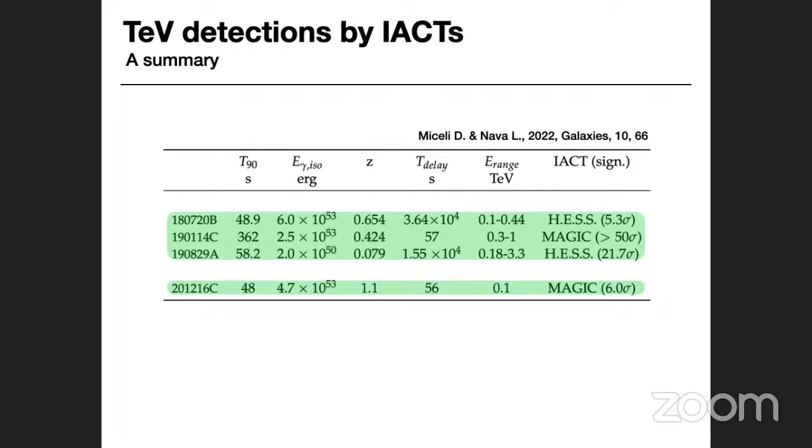But in one case, there was also a sub-energetic gamma ray burst, 10 to the 50 Hertz, which is a small value for a typical gamma ray burst. So it means that very high energy radiation can be produced also by gamma ray bursts that are not so energetic. The redshift is another surprise.